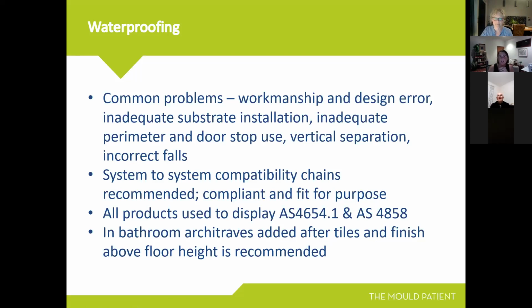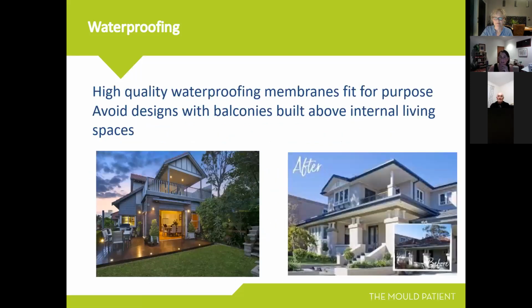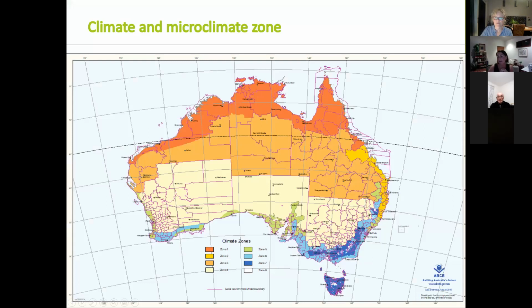Okay, so in bathrooms, architraves ideally to be added after the tiles and to finish above the floor height. That way they're not going to be compromised by any water in that area. Can also be another good thing. So these photos here are showing, from a building biology perspective, balconies above internal living areas can be problematic because they need to be waterproofed. And as I said, it's not uncommon for waterproofing to fail. And if that waterproofing fails above a living area, then you can end up with real potential mold issues in that space. So this is where these high quality waterproofing membranes that are fit for purpose are very, very important.